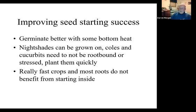So really, really fast germinating crops like radishes and most root crops, though there are some playing around with that, can be done, really don't benefit. You're ahead to simply wait until your appropriate direct sowing outside rather than trying to start them inside.